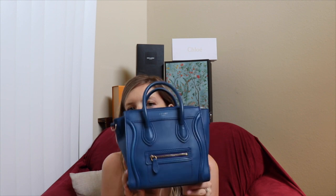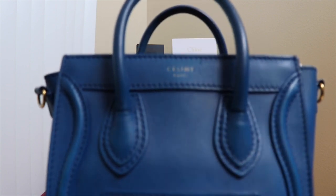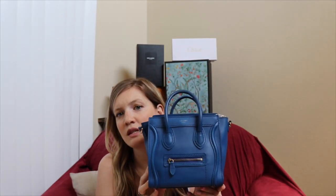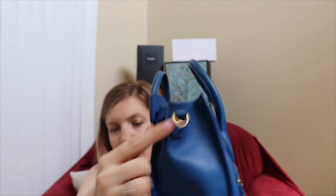So I invested, this was for my 26th birthday, I got this little guy, and this is the Luggage Nano. So most of the time people just call it Nano. In the smooth electric blue. It does have the crossbody strap, which attaches there. I just don't have it on currently.